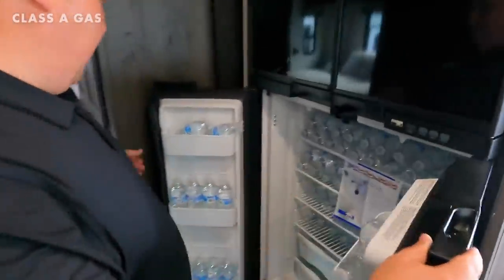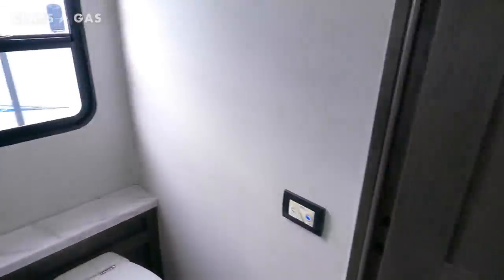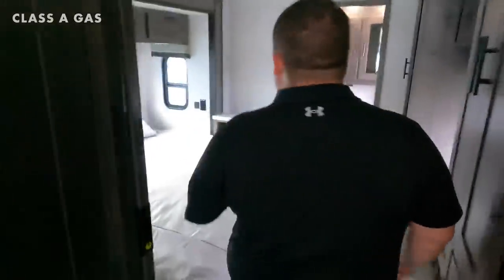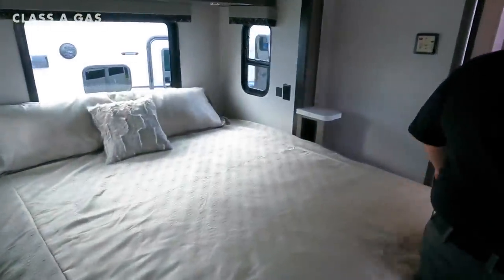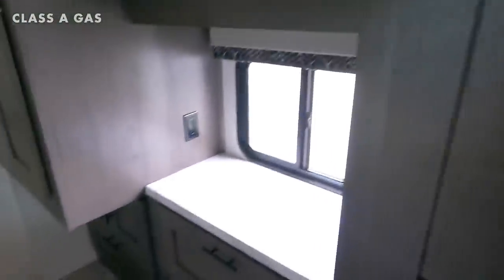Look at that. Look, we've been buying waters. I know, that's so nice. Half bath. Bath and a half. Again, this is for those people that want this awesome floor plan who don't want to spend a ton of money. King size bed, and then the wraparound wardrobe area. There is a full bathroom back here.